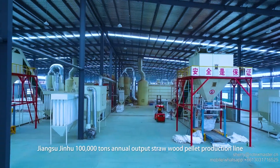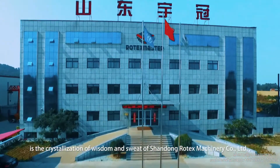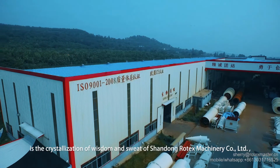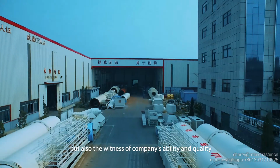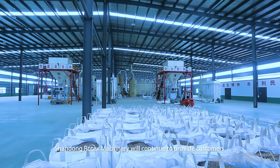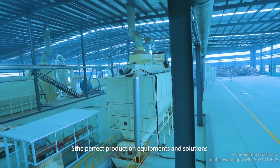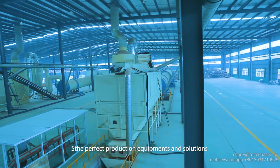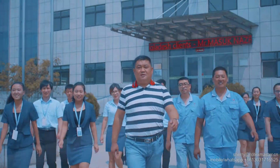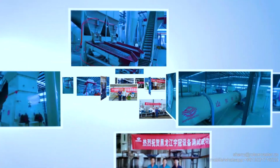Jiangsu Jinghu 100,000 tons annual output straw wood pellet production line is the crystallization of the wisdom and sweat of Shandong Rotex Machinery Company Limited, but also the witness of the company's ability and quality. Shandong Rotex Machinery will continue to provide customers the perfect production equipment and solutions, adding strong power to the biomass energy industry. Shandong Rotex Machinery, over the world a blue sky.